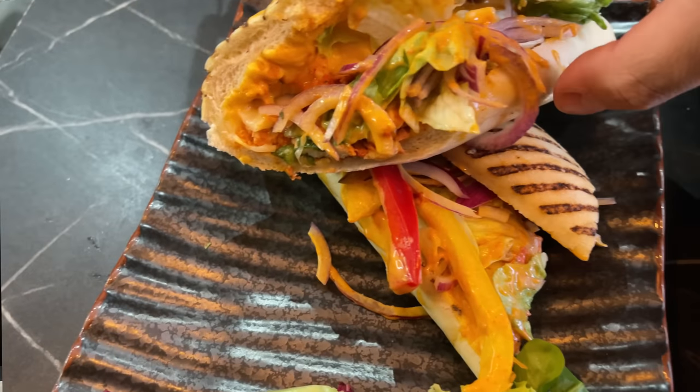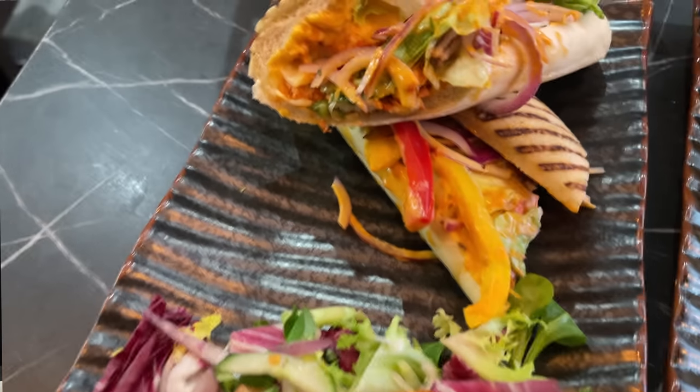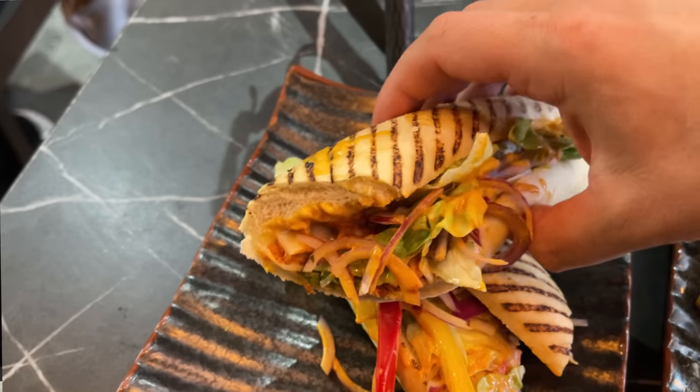Okay guys, so let me just show you the finished article. So this was that panini that I was just getting made. You can actually get this with, I think, chips and drink for a fiver. That's pretty darn good value, actually. That's nice and soft, looks good.